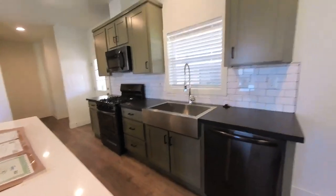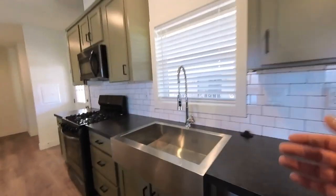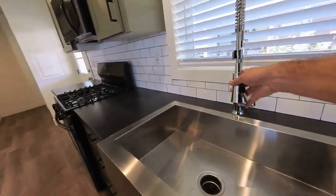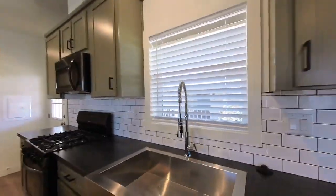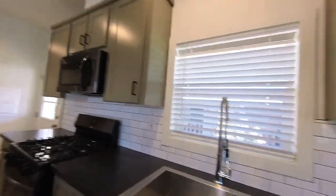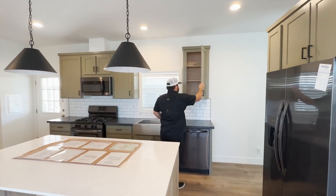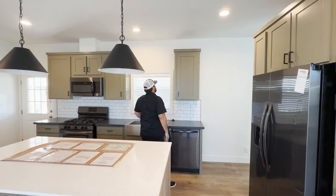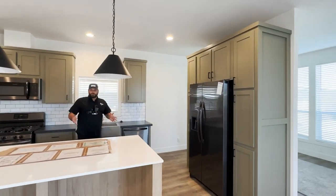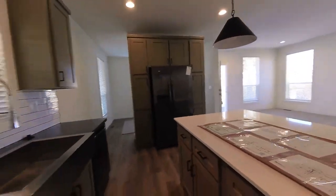This farmhouse sink, I love the farmhouse sink. Gooseneck faucet with sprayer. Even if you have a standard sink, I recommend going with a gooseneck faucet with sprayer. Nice window trim again. These are hardwood cabinets, okay? These are all hardwood cabinet doors and boxes. Check this. This is just beautiful. Tell us what you think.